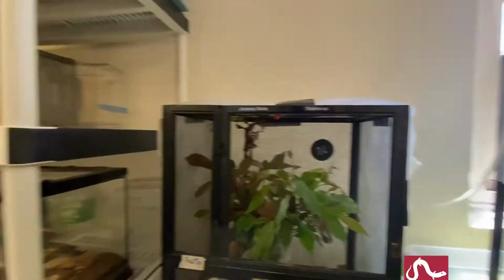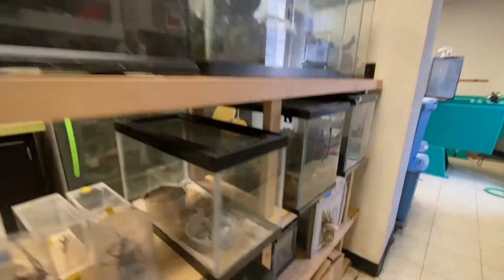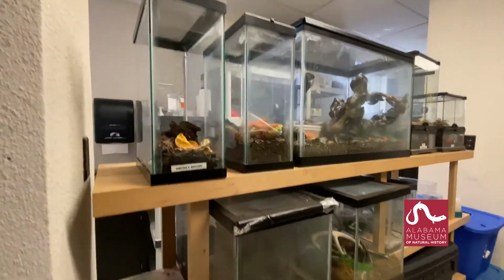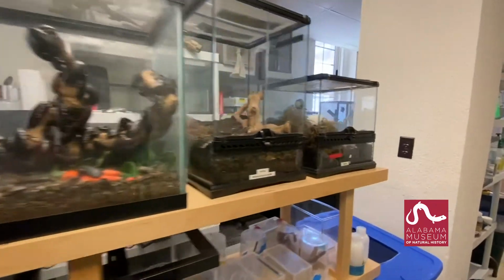And so I have come up with a couple of questions that I think are pretty popular questions that might be on everyone's mind about a bug room. And I have taken those and asked the students that work in the bug room about how they care for them, what kind of bugs are in there, what their favorites are, what maybe their least favorites are. And so that's what you'll see in the rest of this video.